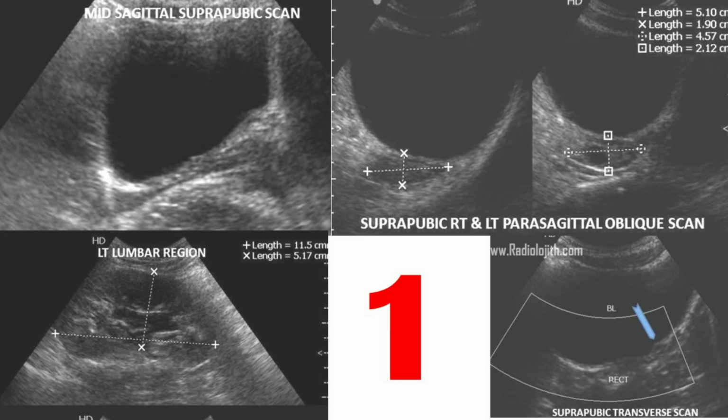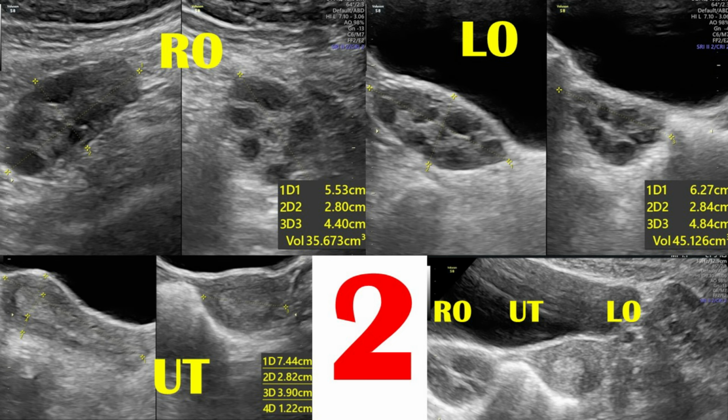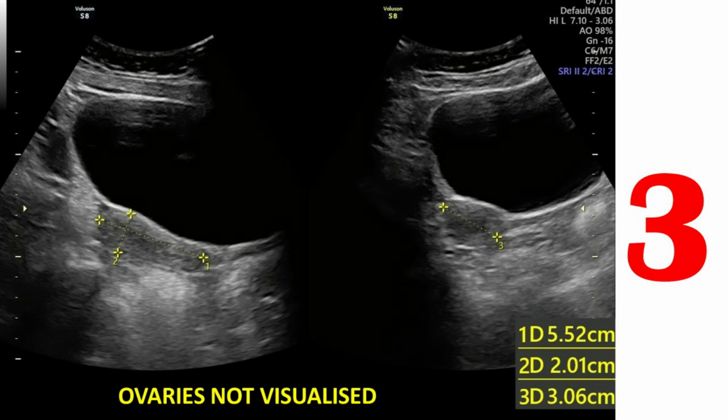Hello everyone, I am going to give ultrasound images of 5 14-year-old girls who have never had any menses. That's called primary amenorrhea. What are your findings and what's needed for the probable diagnosis?